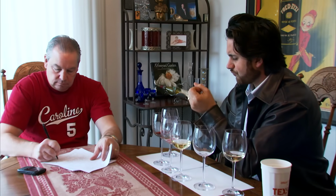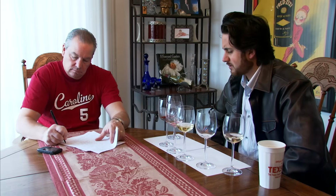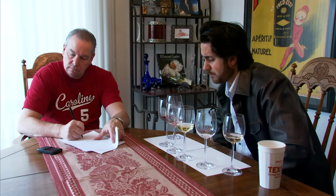I don't want to call this pyrazine. There's like a little green core, green bell pepper, underripe, overripe. This is grapey, driven by its fruit, gravel, clay. It's got some cedar. It's this medium plus complexity. It's well balanced and has a long finish, driven by alcohol. There was new oak mentioned as well: vanilla, clove, cinnamon, baking spice, just a moderate usage.